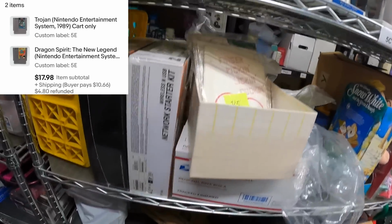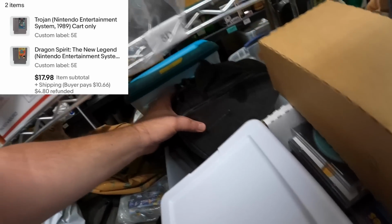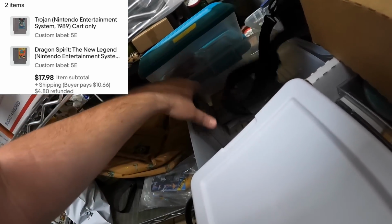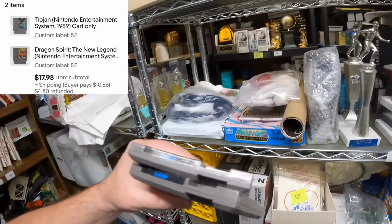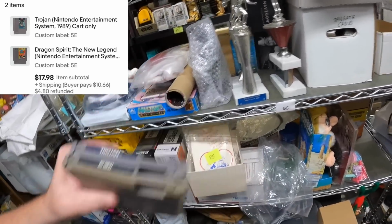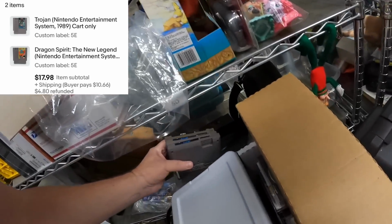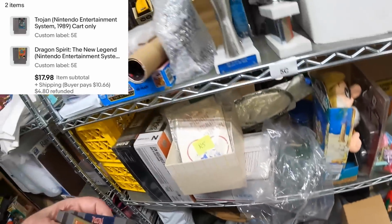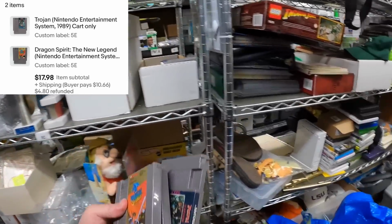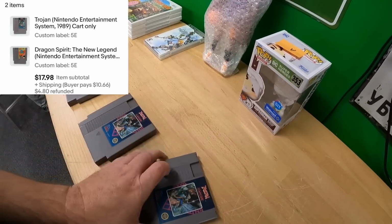Okay. I gotta move unlisted inventory to get to it. Okay, here we go. What is it called? There's a Trojan and a new Dragon Spirit New Legend. Okay, I found Trojan. Boy, these have been listed a long time. Oh, I have 2 Trojan. What? Okay, I gotta make sure I get the right one. It just says cart only. Okay. I do have 2 copies of that game.